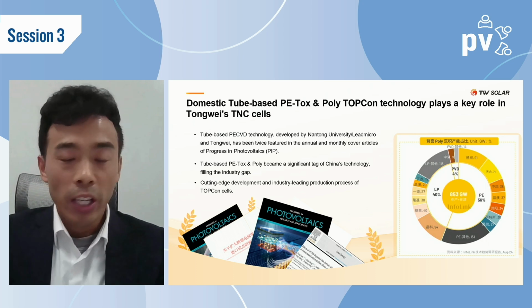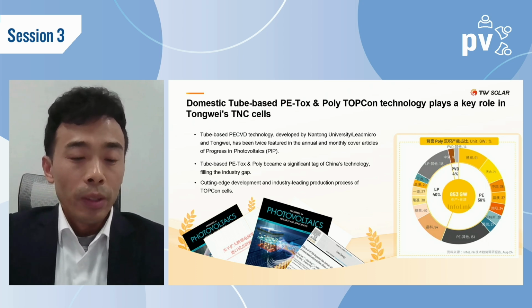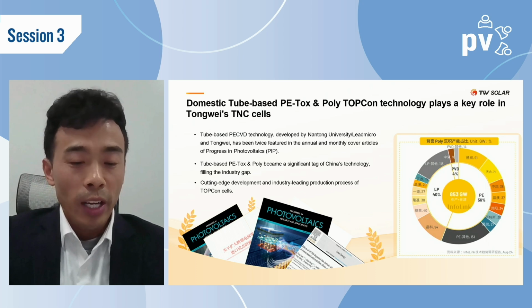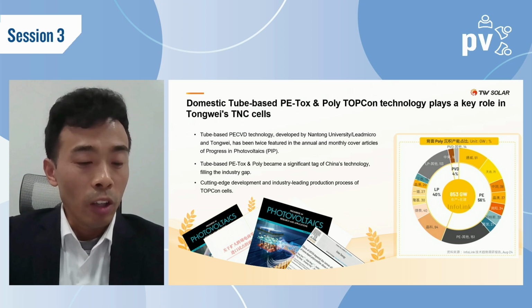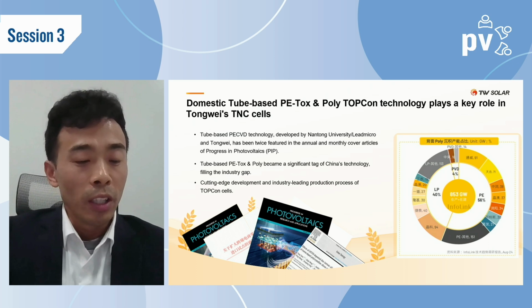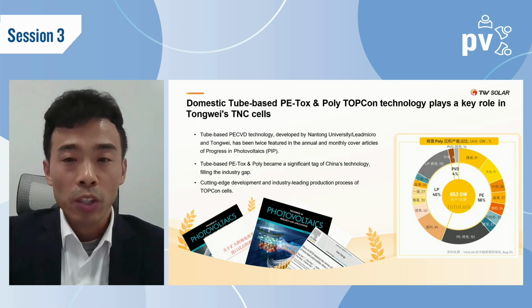As far as technical innovation goes, tube-based PCVD technology is a highlight developed by Tongwei in collaboration with Nantong University and Lead Micro, and has been twice featured in annual and monthly cover articles of PIP. The domestic collaborative development achievements in tube-based p-type oxide poly have closed the industry gap and enabled TOPCon cells to benefit from cutting-edge developments and industry-leading production processes.